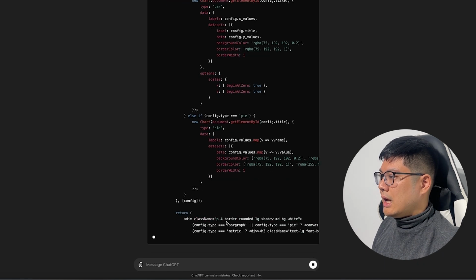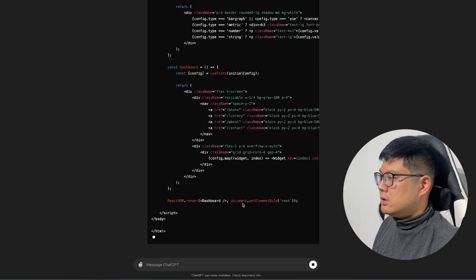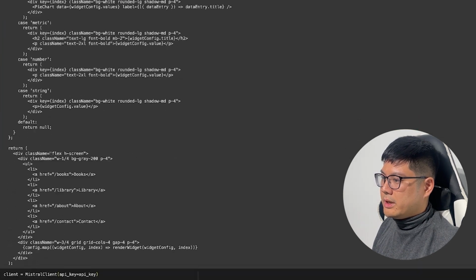So if we're talking about React development, I think Mistral is really bad compared to GPT-4o. Okay, so let's go moving on. Let's give Mistral another chance. So let's go do some backend development now.